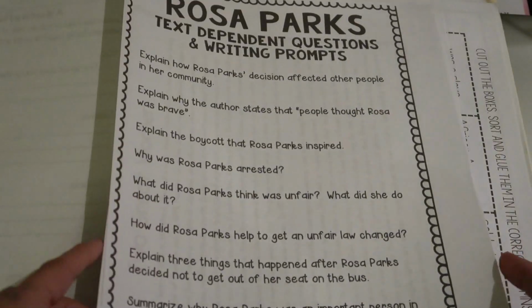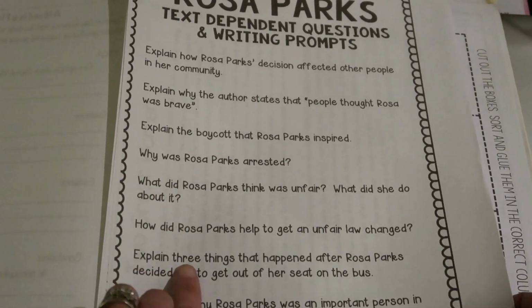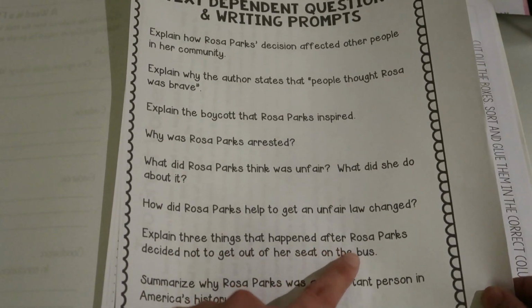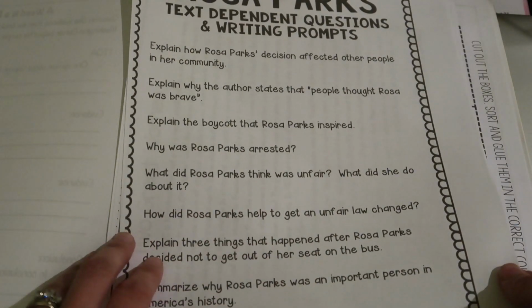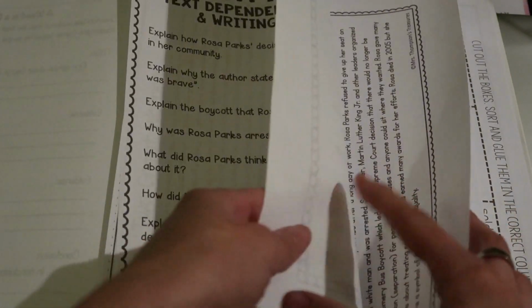There's 3 parts here. For Rosa Parks, we have text-dependent questions and writing prompts. There's different questions that they can write and different writing prompts. They have to explain different things, like explain 3 things that happened after Rosa Parks decided not to get out of her seat on the bus. You could have them write one of the answers in a journal or write a paper about one of these topics.